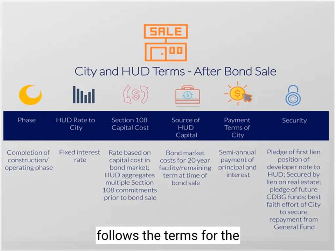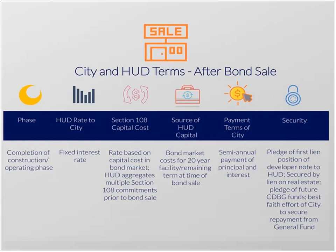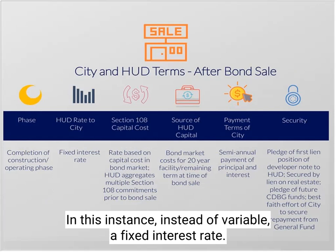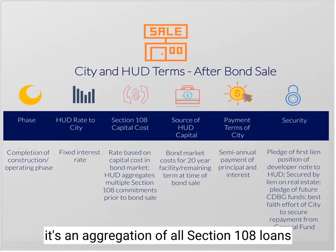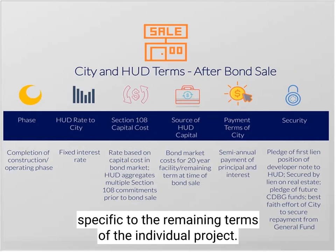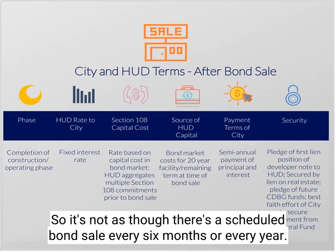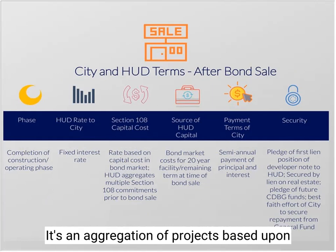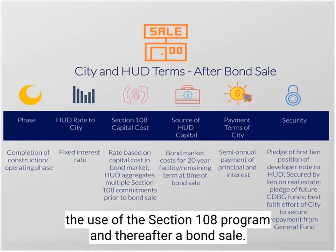And this follows the terms for the property after the bond sale. In this instance, instead of variable, it's a fixed interest rate, and as described earlier, it's an aggregation of all Section 108 loans, and the bond market costs are associated with the 20-year facility specific to the remaining terms of the individual project. So it's not as though there's a scheduled bond sale every 6 months or every year. It's an aggregation of projects based upon the use of the Section 108 program, and thereafter a bond sale.